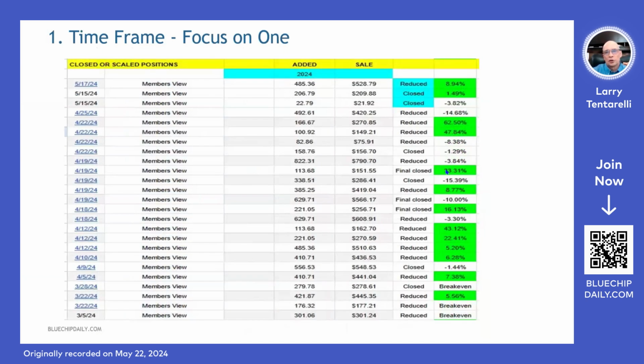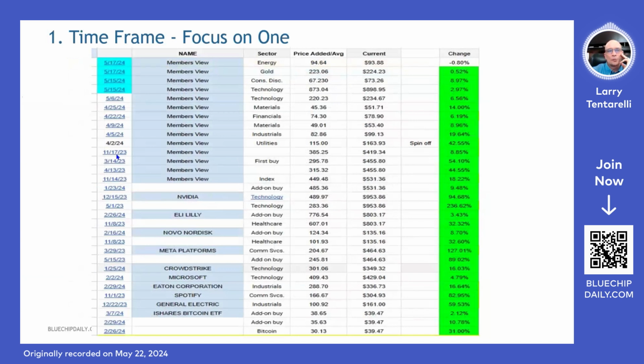So as far as closed trades, I don't show the open positions just to show what they're doing. I show it to reflect that what I do is I gear my time frame with what my mindset is. So if I'm looking for, let's say, 50% in a year as a home run and 20 to 25% on average, that's what I'm holding right now, a lot of those positions.